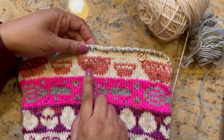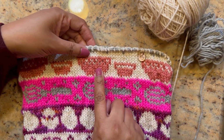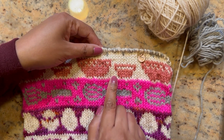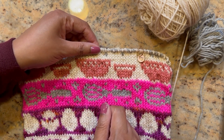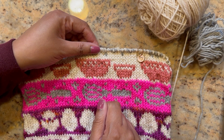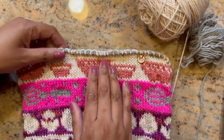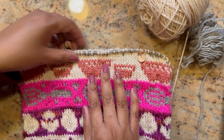But this is cashmere and this is merino wool. So it just feels a little different. This feels very soft compared to this, which feels a little bit more of a tighter spin on the yarn. But all in all, it's going to be fine. I'm not stressing it at all.